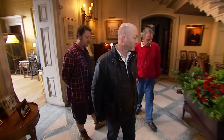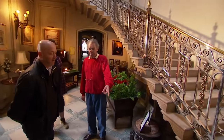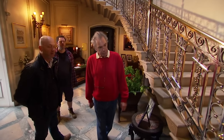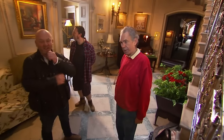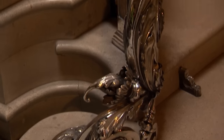There are only two things, really, I don't like about opening the house to the public. One is having to take the stair carpet up in the summer, and secondly is the greasy hand marks, if it's a hot day, on the actual brass rail. Wow. God, that's so good. But look at the big rosette there, that's beautiful.